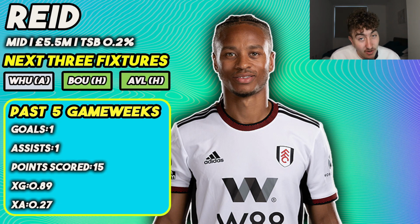But there's a lot of ums and ahs around this one. If I was ever going to bring him in, I'm going to wait till the West Ham game, see where he plays and how Fulham operate without Mitrovic, or if Mitrovic is fit, just ignore this option completely. But I'm going to watch the West Ham game, see how this man operates, see what kind of positions he is taking up, because I do think he potentially could be an option at 5.5 million.